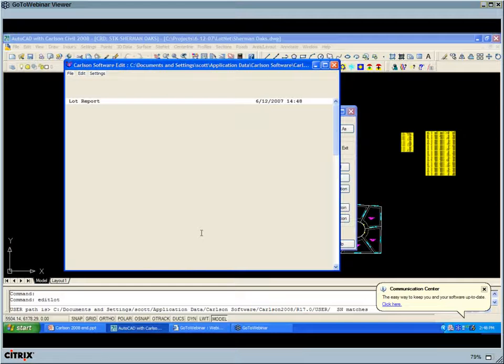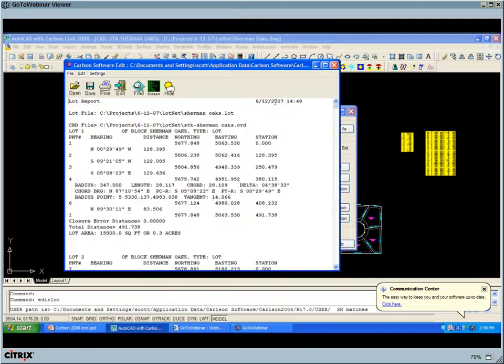And what this does, it tells me my lot file. It gives me the date and time at the top. It tells me lot number 1. Here's point number. There just gives me the bearing, the distance, the northing and easting, and what station it is. If there's any curves, it gives me the curve information. It also gives me the closure area distance, the total distance traversed, and the lot area in square feet and acreage. And this right here is lot 1.